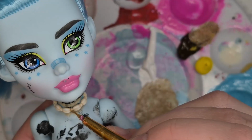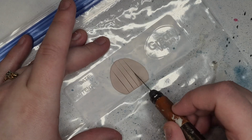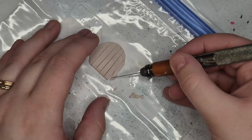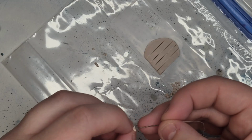All I had to do was repaint it a little to make it look more realistic. I also seal it with varnish once I'm done. Next, I work on the white shell fragment necklace. Essentially, I rolled out some polymer clay and cut it into a bunch of little chunks. Then I carefully thread each uncooked piece onto a needle and thread with a knot at the end.